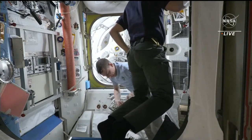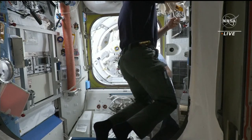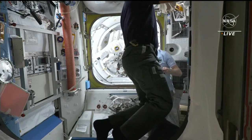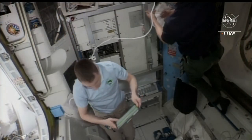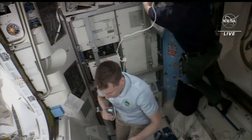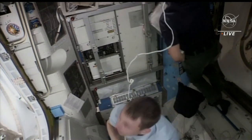A smile from NASA astronaut Woody Hoberg, today's suit IV. He's been helping the astronauts get suited up, along with Frank Rubio, closest to the screen. They're both in the equipment portion of the Quest airlock. Now both crew members are in the crew lock portion, and the next steps will be to close the hatch between the two and prepare for depressurization.